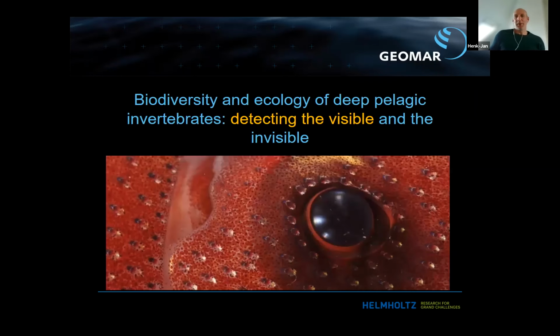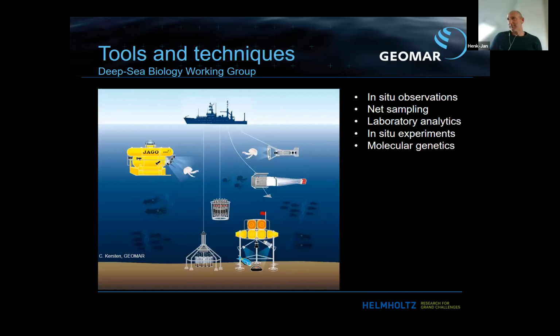When we talk about detecting the visible, I want to show you the different tools that we use at GEOMAR in the Deep Sea Biology group. So we have a trawl. We use trawl systems like nets to collect our samples, but as I mentioned, a lot of gelatinous fauna are too delicate to properly sample, so we also use in situ observations, so different kinds of camera technology.